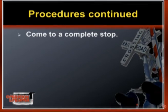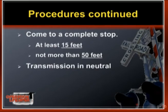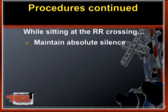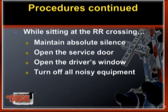Come to a complete stop at a distance of at least 15 feet, but not more than 50 feet from the nearest rail. Place the transmission in neutral and hold the service brake. Turn off all your noisy equipment, such as the radios, blowers, fans, etc., and make sure that the students are seated. Maintain absolute silence. Open the service door, open the driver's window, turn off all of the noisy equipment.